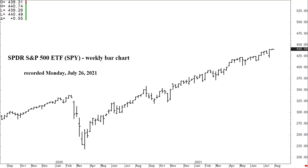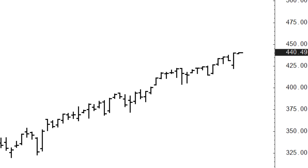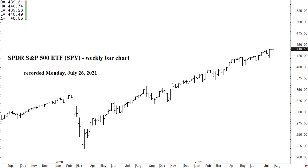This is a broad brushstroke from my point of view in terms of what we might expect in the weeks ahead. Last week, if I can zoom in a bit, you can see we had an outside week. We broke early in the week, came barreling back to close above the preceding week's high. That outside week is a reversal to the upside, a sign of impending strength. But I'm in the category of not so fast.